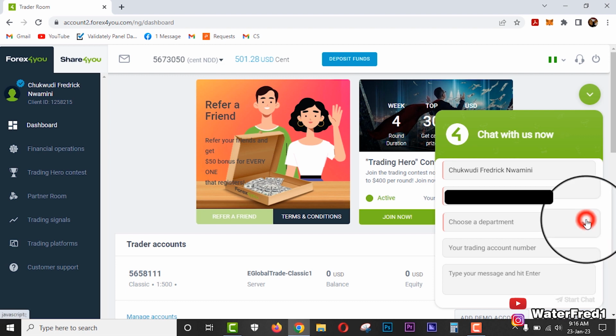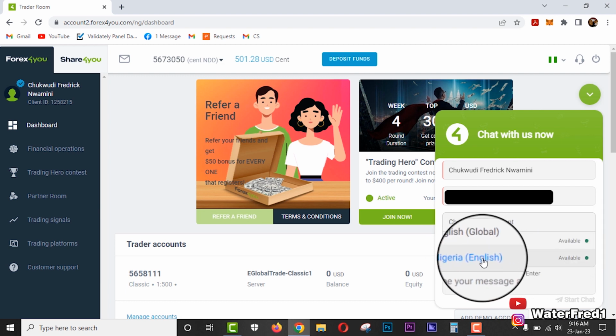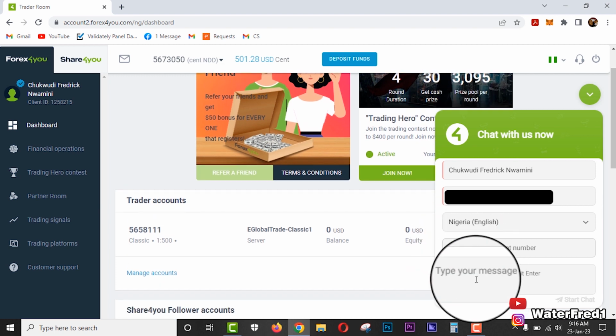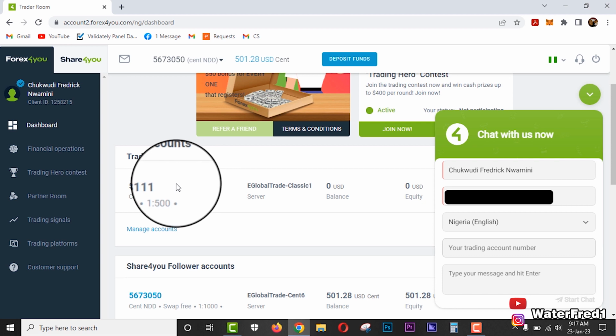Then select the department. Do you want English, Global, or Nigeria? I think Nigeria will be faster, but you can use any one you want. Then you put your trading number, and then you type your message. You can see your trading account number.